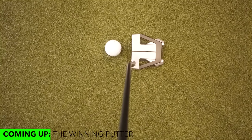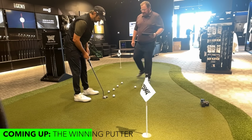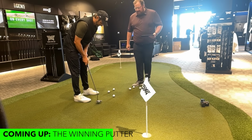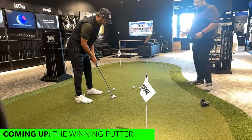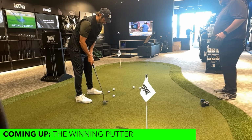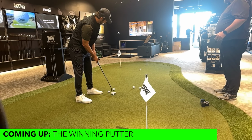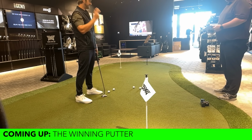There's a reason this is one of our most popular heads, not just from a forgiveness standpoint. People love the aesthetics of it. And again, with that double bend, at least for you with what I'm seeing, as long as you don't have those really aggressive inside moves on the way back, it's keeping everything square and stable for you, where it's just automatic. Wow, that's pretty tidy.